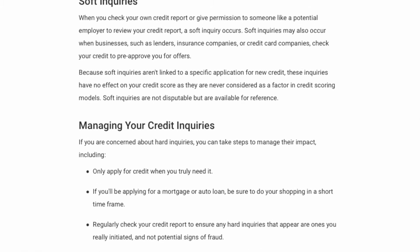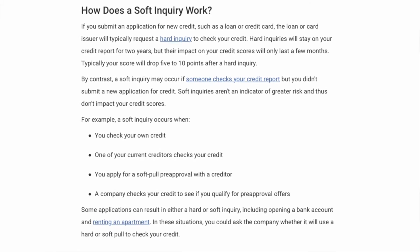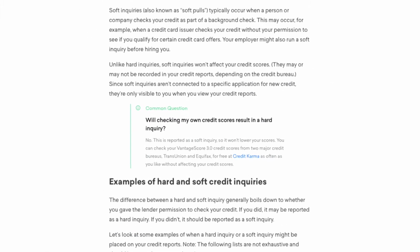Now, the fifth and final factor is the number of credit inquiries, which accounts for 10% of your FICO score. Each time that you submit an application that requires a credit check, that inquiry is placed on your credit report. Now, there are two types of inquiries that can be performed. There are soft inquiries, and then there are hard inquiries. Soft inquiries don't affect your credit score. They typically occur in situations where you check your own credit, or when a lender or a credit card company checks your credit to pre-approve you for an offer.